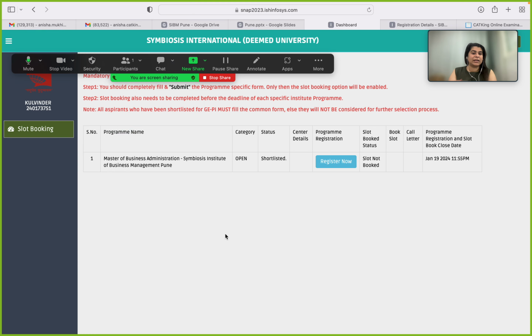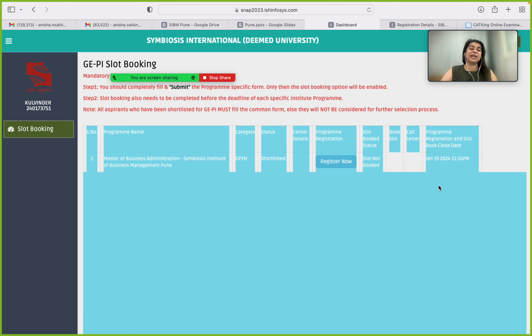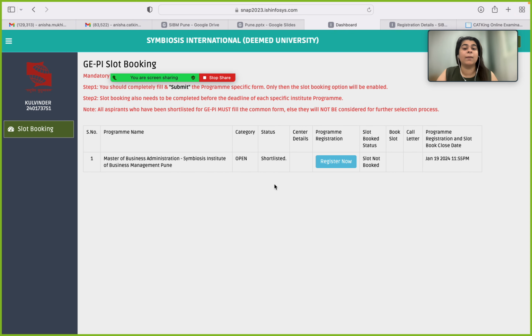Quickly, if we have a run through the same, you will log into your dashboard. This is how it will look. After you have logged in, it will show you your slot booking dashboard directly. You have to remember that your slot booking will be enabled only after you finish the entire registration form. So fill the form at the earliest, because you have the deadline of 19th Jan 2024, 11:55 p.m., for the slot booking for SIBM Pune. So we don't have a lot of time at hand. Make sure you fill this form before the deadline of 19th of Jan.